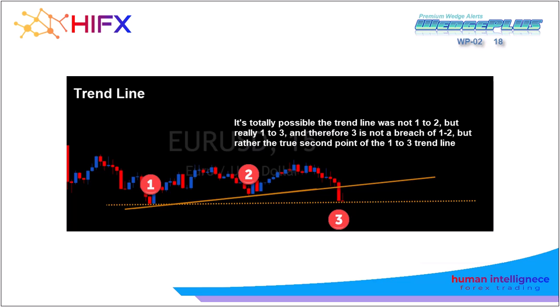Is a breach really a breach, or is it really just trying to be a more accurate way of defining where that trend line is? And what we thought the second point was just actually is a higher low. And so it becomes insignificant in the trend line that we would draw from 1 to 3. So we have to be careful with trend lines. And of course, we noted in the reading of Wedge Plus Trade Alerts, and if you haven't seen that module, you need to see that module. The link's been posted in the group.